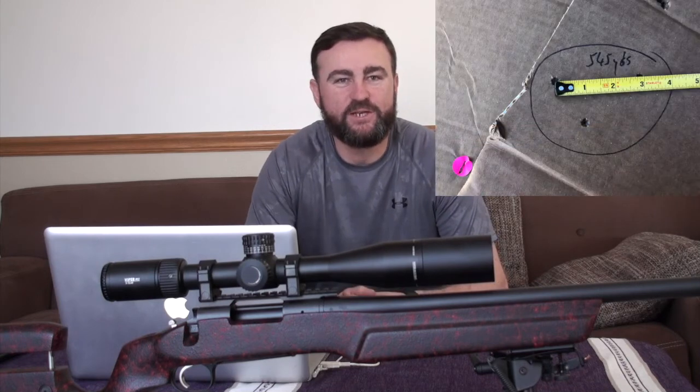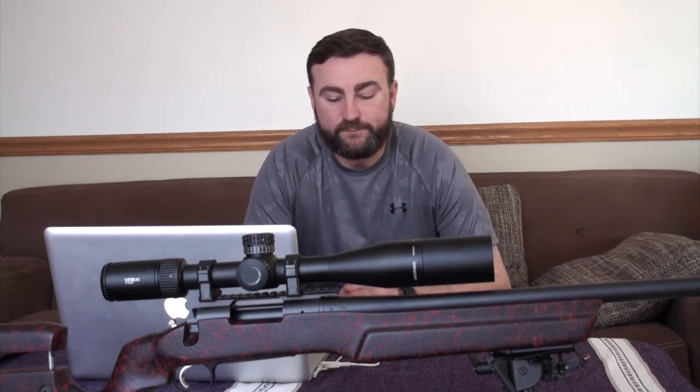I would like to point out that I'm very, very happy with the groups I got that far out with those conditions. As you saw, the first group was just over 3 inches, I believe, at 550. That's pretty darn good. Way under a minute of angle. And then on the second group, because of that lateral stringing, the vertical spread was like 2 inches. And if the wind was just a little more consistent, I think I would have had an even better group. Very happy with the accuracy, with the consistency.